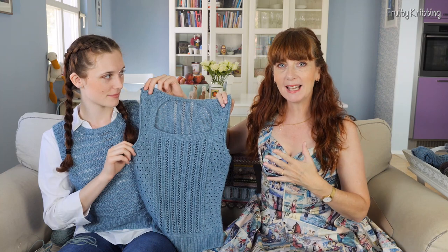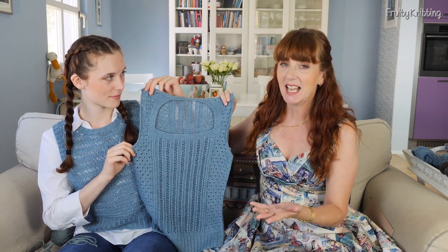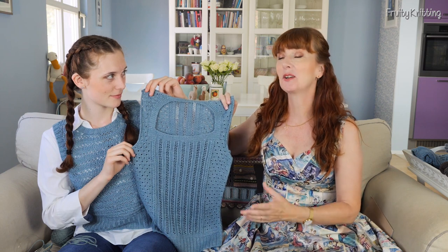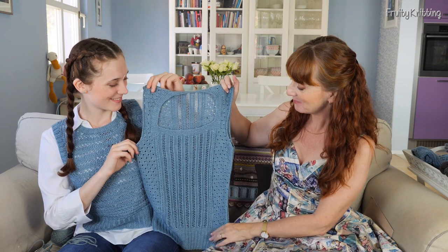So I'm knitting away, and then eventually I realize that my front doesn't look like the pattern's front. And more importantly, the pattern's front looks much better. So of course I have to rip it all out and start again. So I've just done so many mistakes just in that sort of way of doing it.